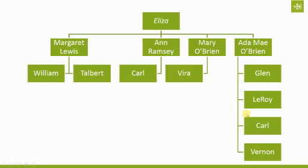Because I've tested children from each of these men, or they have been tested of their own volition, we know that Ada May O'Brien really is our grandmother, great-grandmother in my case. And that's important because she died when my grandfather was 2. Most of us, none of us living, knew her. And so that's important to validate the connection one generation at a time.